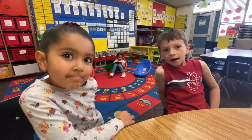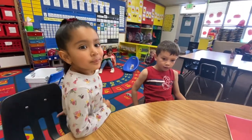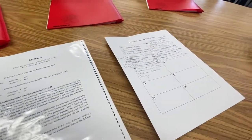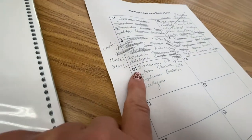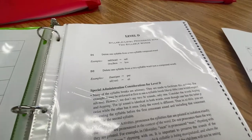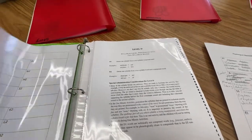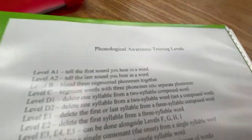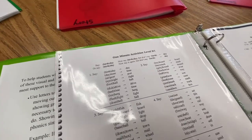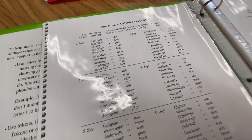Excellent. You guys are good at both of those, so let's move you on to something a little more challenging. All right, I've got some kids here, and Savannah is actually the first one I'm going to be practicing and possibly passing on level D1. And this comes from my phonological awareness training notebook. I put Kilpatrick's papers from his book right in here so I can be ready for her.